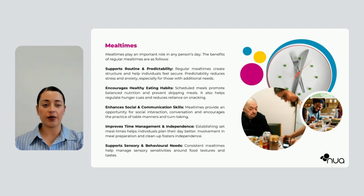Encourages healthy eating habits. Scheduled meals promote balanced nutrition and prevent skipping meals. It also helps regulate hunger cues and reduces reliance on snacking. Enhances social and communication skills. Mealtimes provide an opportunity for social interaction, conversation, and encourage the practice of table manners and turn taking.